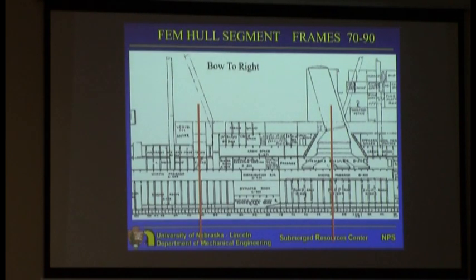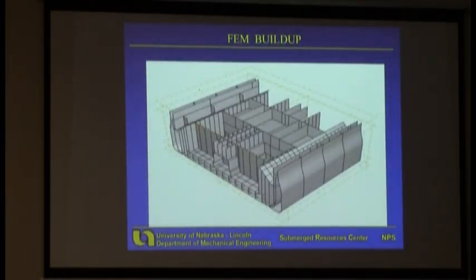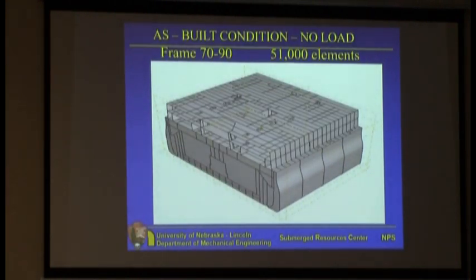This happens to be a cross-section of the ship showing a section between frame 70 and 90. So frame 70 is on the bow side and 90 towards the stern. That part of the ship has been reconstructed, and this is the buildup of this finite element model. The next slide shows us the as-built condition. There's no load. It's just a picture of the structure the way they did it electronically, which is beyond me. I don't know how in the world they did this, but it's really been a very useful technique.